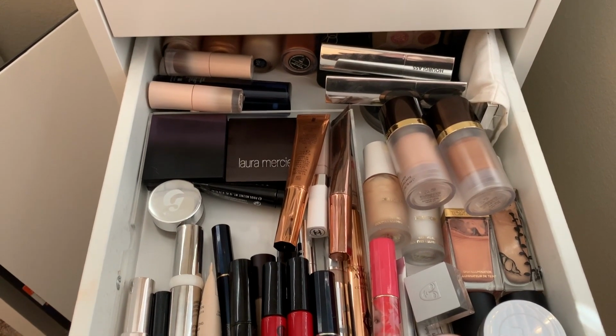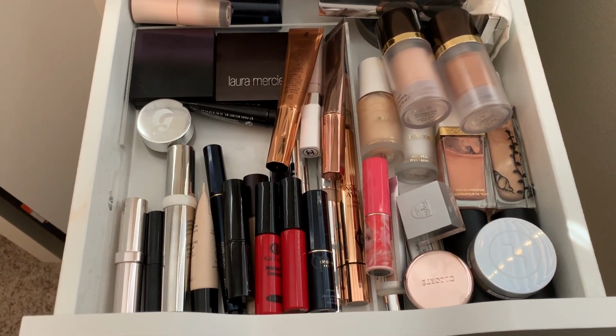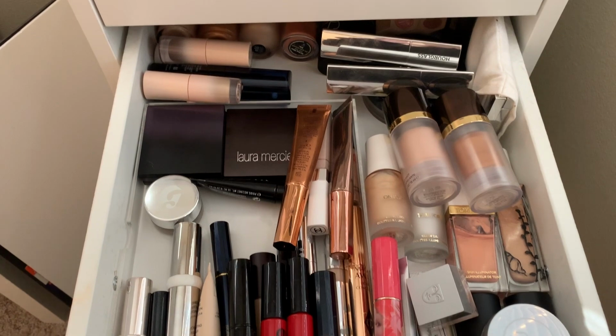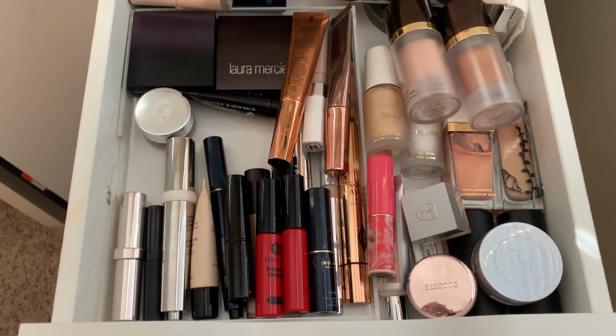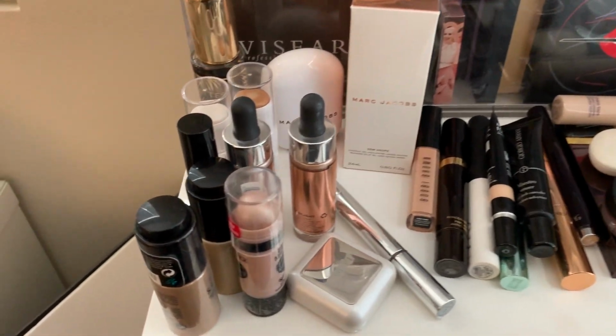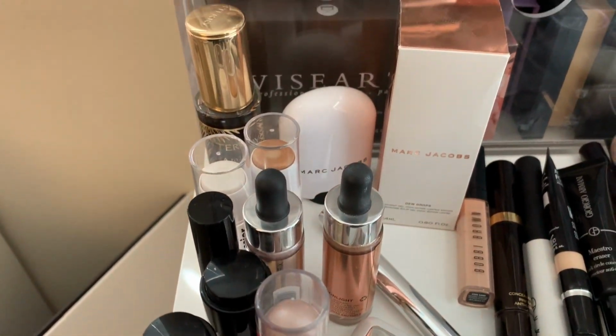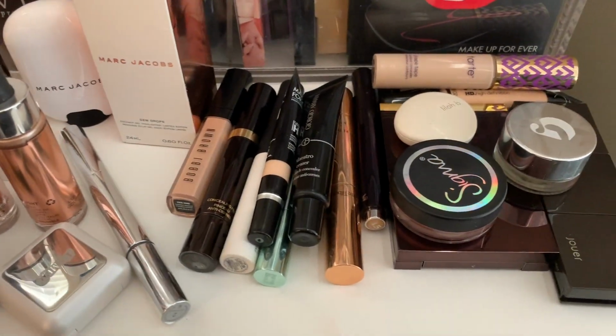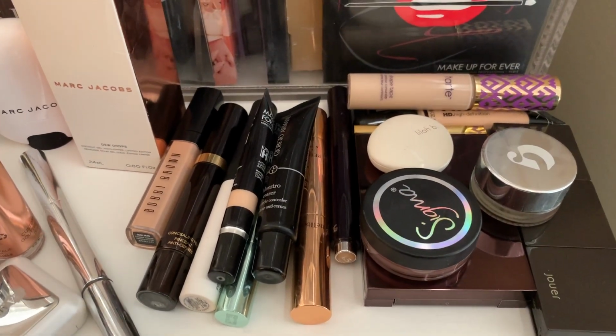All right, so here is my drawer. I think this is looking a lot better. Obviously, I still have a lot of stuff, but I'm liking how much I got rid of. So there is everything I'm getting rid of. I am pretty excited about this. I really didn't think I was going to be getting rid of as much stuff as I did. So this is very exciting to me.